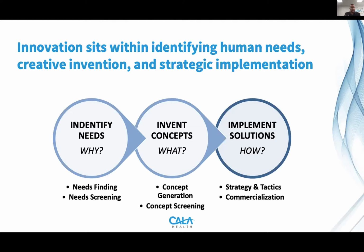Once the needs have been identified and screened down, the founding team moved to the what question, which is, what can we do to address those needs? That involved brainstorming and inventing new concepts, and then evaluating and screening those concepts to focus on those that are most feasible and that resonate with the stakeholders, in this case the patients. And finally, we ask how can we implement this and deliver a solution? As you'll see, Cala developed a patient-centric care model that really fits into patients' lives. So I'll talk through that.